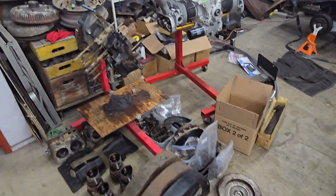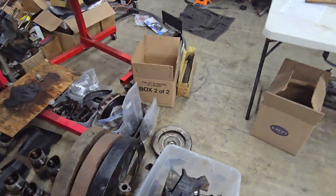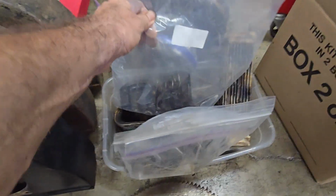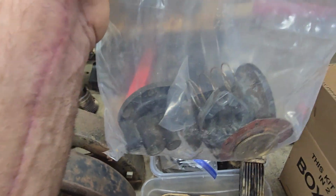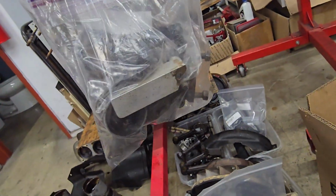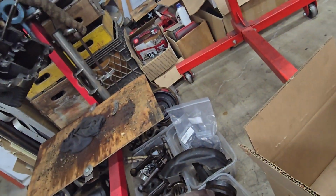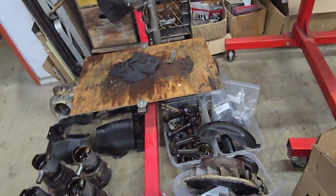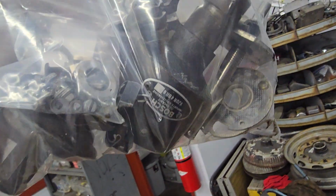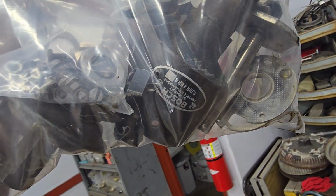So intern today, another great job. Basically what he started doing is tearing apart, let's see what we got here. He tore apart the fuel pump. It's all bagged here. He tore apart the carburetor. It's all bagged. He tore apart the distributor, which is around here somewhere. So we dug a really nice distributor out of our stock, and you can see here through the bag, really nice badge on this one.